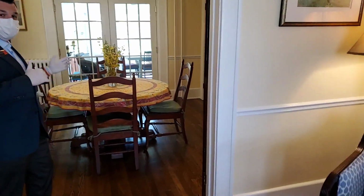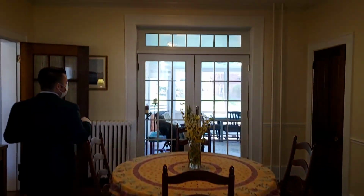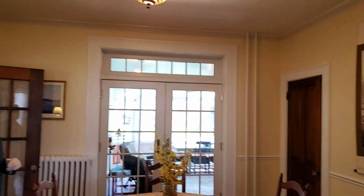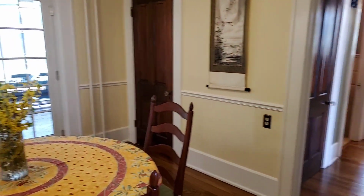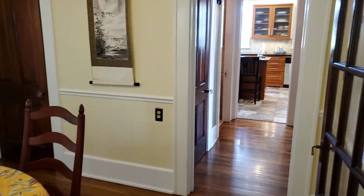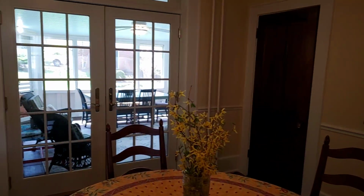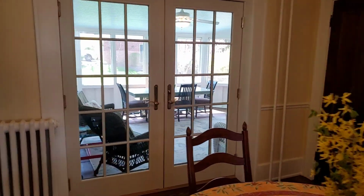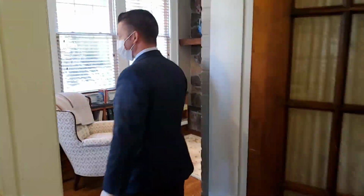So from here, we'll go into what's being currently used as the dining area. There's actually another option beside the kitchen that can be used as well if you wanted a larger room. But for right now, this is what's being used as the main eating area. It flows onto the back porch, which I'll give you a peek of here in a minute. But first, I'd like to show you our sunroom.